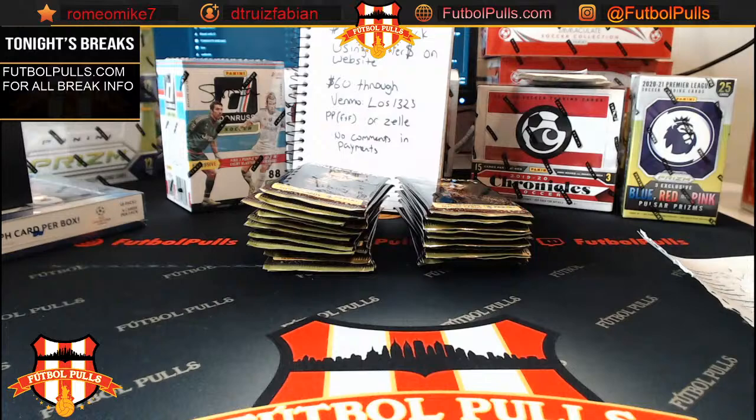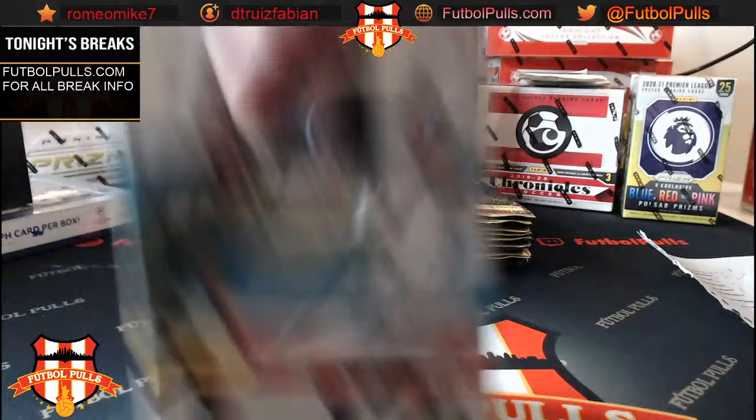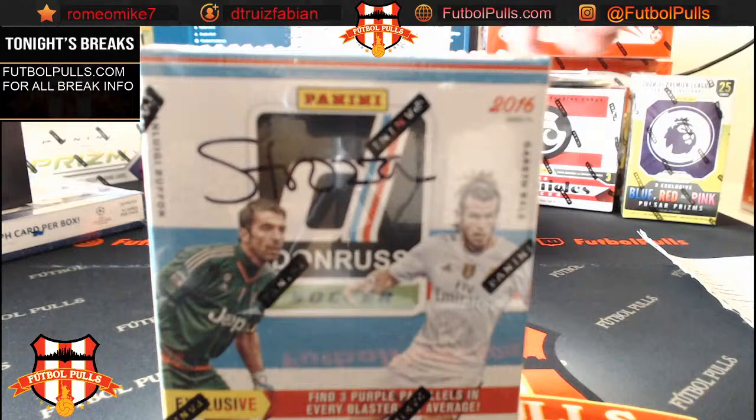Alright, guys, we're gonna jump off of World Cup for now, and we're gonna get on to the 2016 blaster boxes for Straza and for Choco. But these are still available, so you guys can still purchase them.